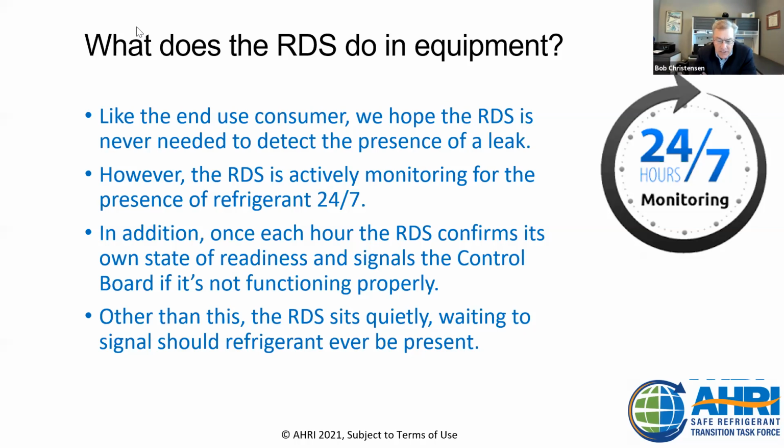So what does the RDS actually do? The hope is that the RDS is never needed to detect a potentially harmful refrigerant leak. However, the RDS is actively and continually monitoring for the presence of refrigerant. In addition, at least once an hour, the RDS confirms its own state of readiness and signals the readiness, as well as performing within specification, to the control board if it's not functioning properly. Other than that, the RDS sits quietly, waiting to signal should a potentially harmful refrigerant event be present.